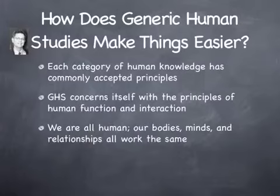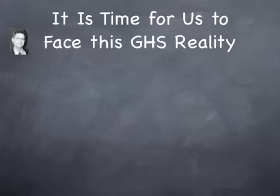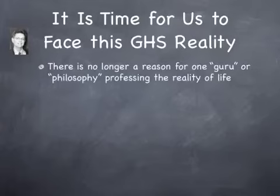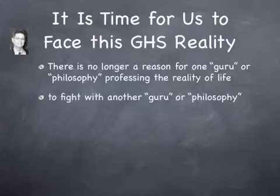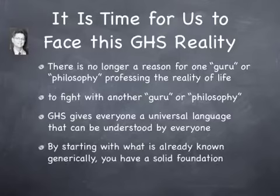We are all human. Our bodies, minds, and relationships all work the same. It's time for us as a world population to face this reality. There's no longer a reason for one guru or philosophy professing the reality of life to fight with another guru or philosophy unless they themselves do not understand the GHS principles connecting all humanity. GHS gives everyone a universal language that can be understood by everyone. It is not difficult to comprehend, nor is it simplistic. GHS can be as complex as humanity itself. By starting with what is already known generically, you have a solid foundation upon which to pursue further study.